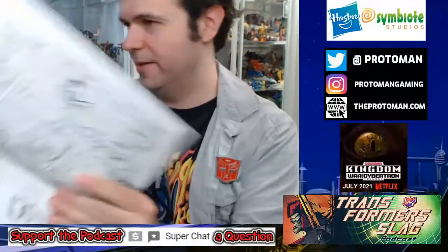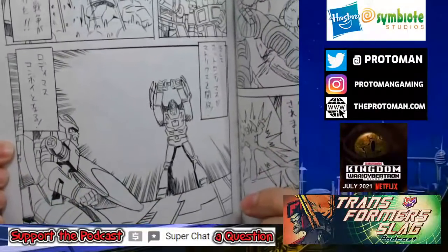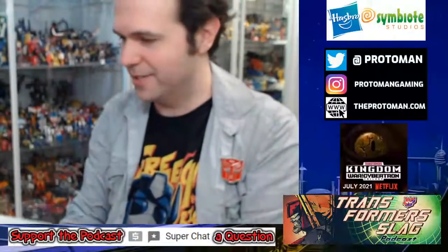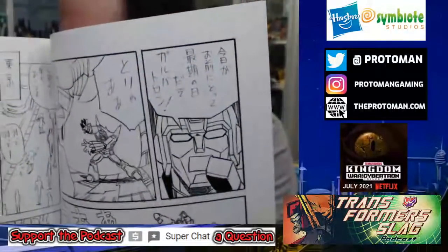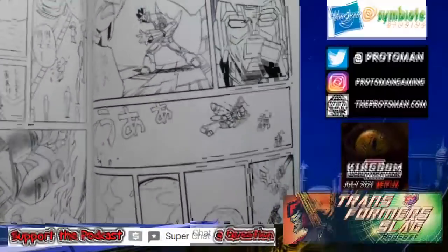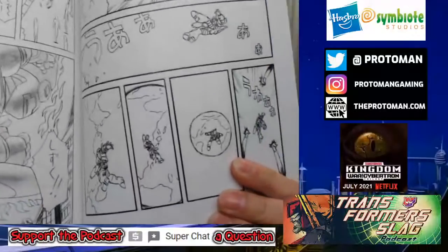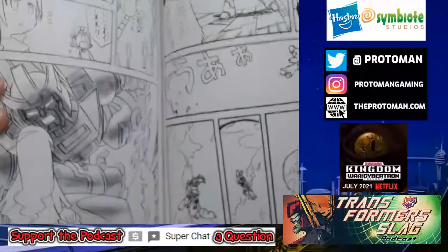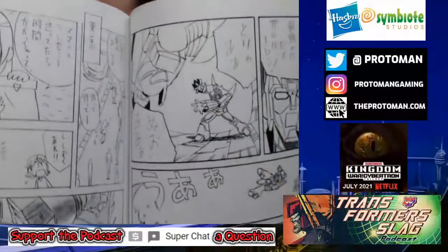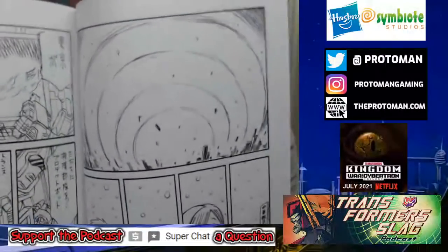Here we go. When Hot Rod got the Matrix and became Rodimus Prime, we all know what happened next. They had a little scuffle. This is the end of the road, Galvatron. They beat each other up. He throws Galvatron out of Unicron. But what happens is Galvatron floated all the way to Japan and killed this poor little family. He crashed in Japan like a supernova and killed everyone.